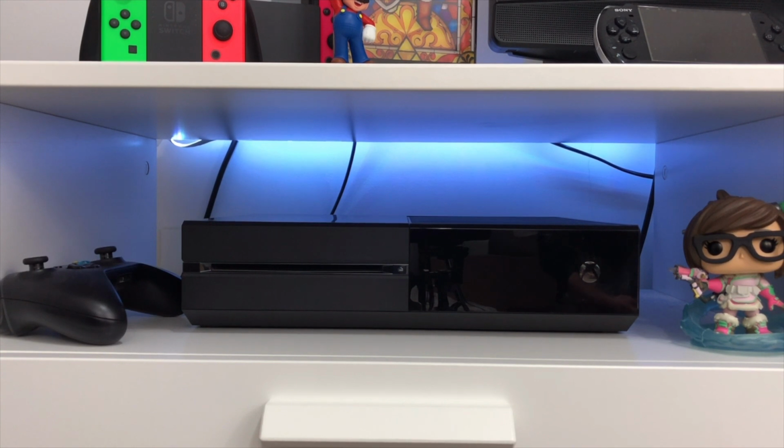So to finish off, what is down in the shelving on the TV unit is obviously the Xbox One. Yeah, I know you can see some cables at the back there. It's just a gamer's nightmare with multiple systems, multiple cables. I need to get something to fix that up. I know, and I'll do that one day.